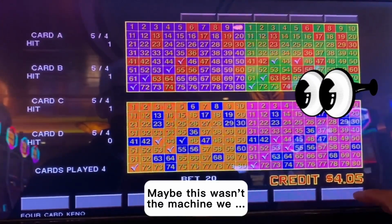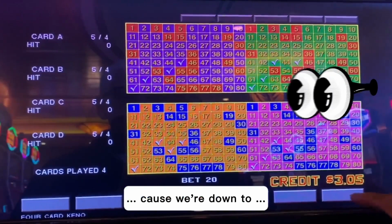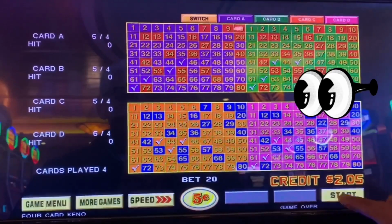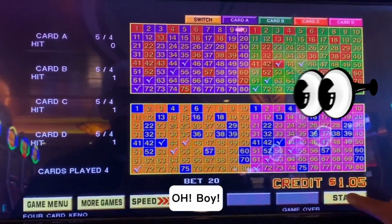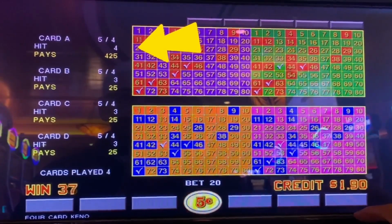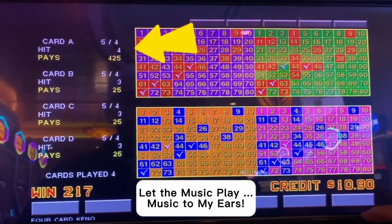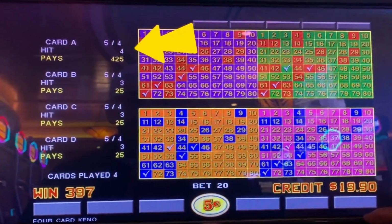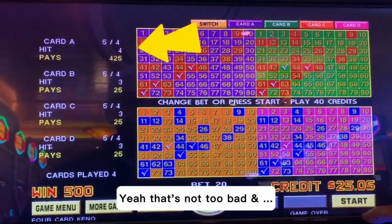Maybe this wasn't the machine we should have showed last, because we're down to 2 bucks now. Oh boy. Yes. Let the music play. Music to my ears. Let it play on. Yeah, that's not too bad.